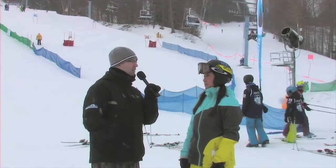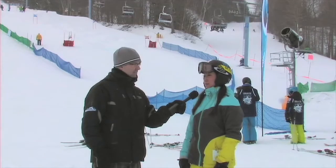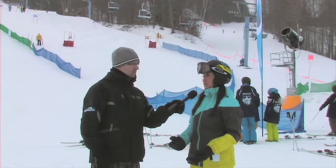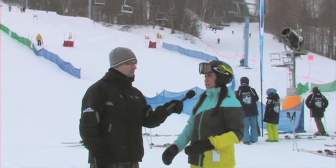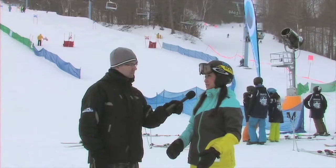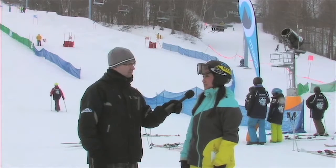And do you have any challenges that you experience when you're training the kids? Sometimes there are children on different skiing levels, and that can make a gap in teaching, because you can only teach so much to the younger students and so much to the older students or different ski levels. But otherwise, not really.